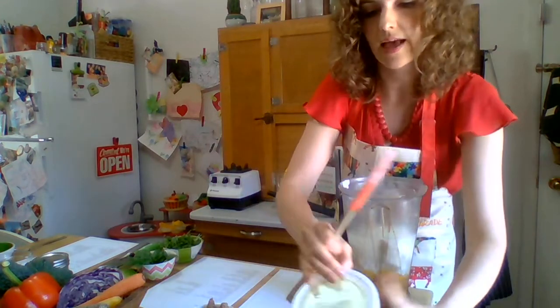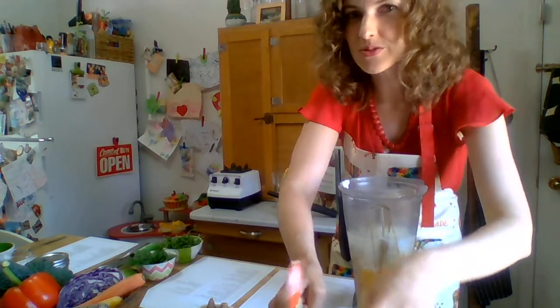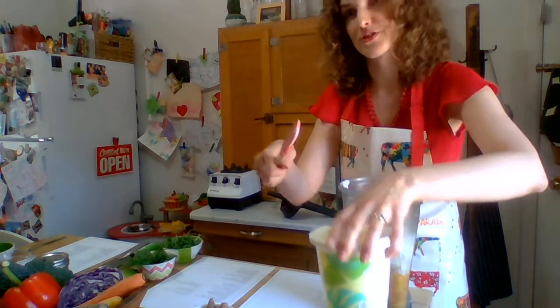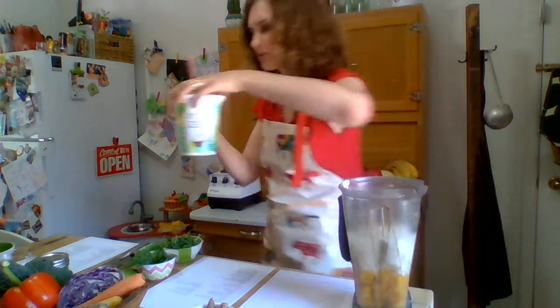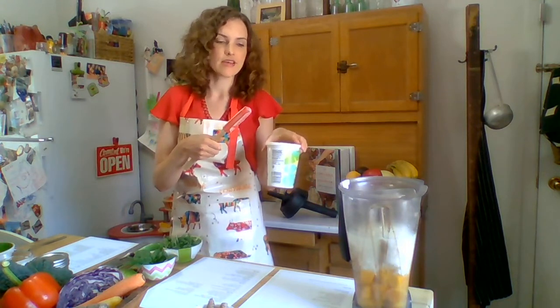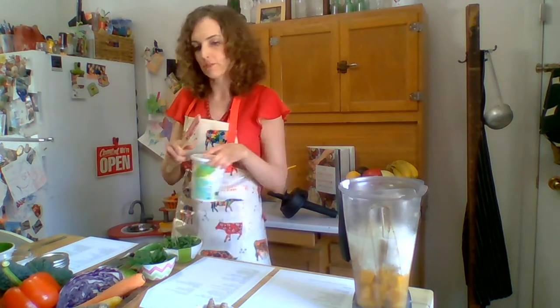Yeah, and traditional lassis use yogurt. They also use high levels of sugar, so there's usually a simple syrup that's added to it as well. But in this case, we're just going to let the natural sugars of the mangoes kind of shine through, and I'm going to add a little bit of maple syrup.